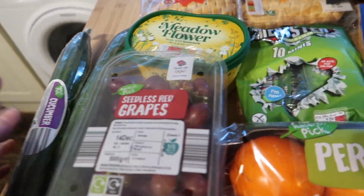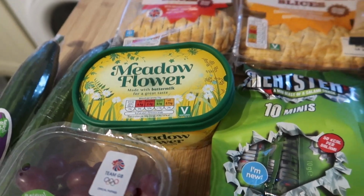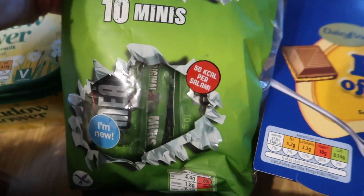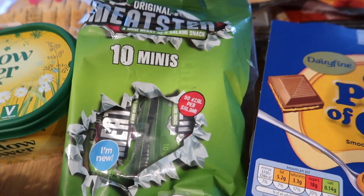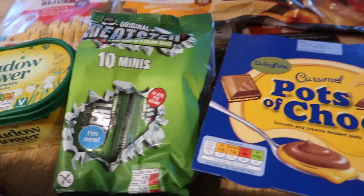So we've got two cucumbers, some Meadow Flower butter. It looks a bit like a Clover ripoff. Some of these little mini Pepperami snacks. Most things are just a little bit cheaper. Like these were £1.60, where on offer they're £2 in Sainsbury's or Tesco. And I think full price are about £2.40, so quite a bit cheaper.